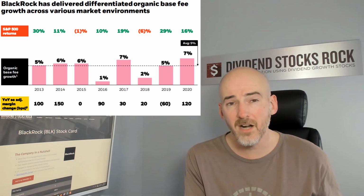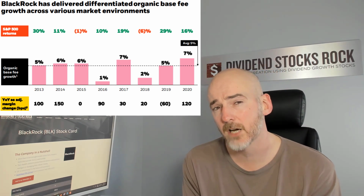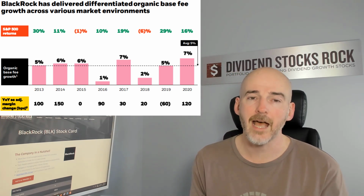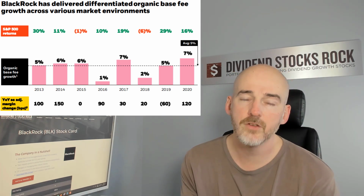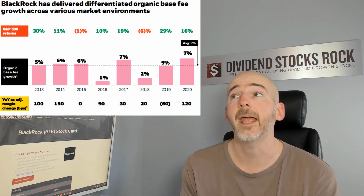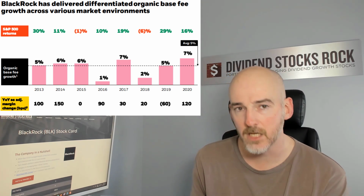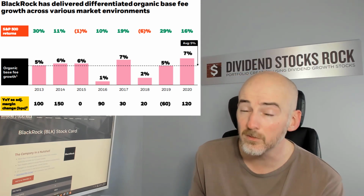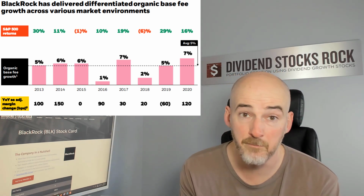So even when the market is not doing well, most asset managers will have a really tough year, but because BlackRock is able to offer you a wide variety of products, most of the time what's going to happen is that you're going to have investors moving from one product to another. So yes, if you move towards fixed income or towards cash or liquidity investment vehicles, it will be less profitable for BlackRock, but at the same time, they keep you as a client. So the organic growth will still be there. Yes, revenue is going to decline a little bit, but overall, they're still going to be able to manage some growth out of a bad period.